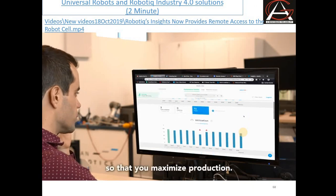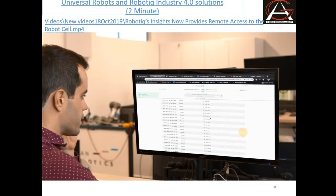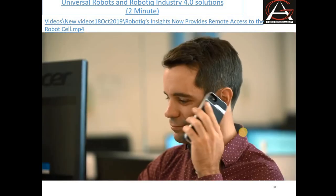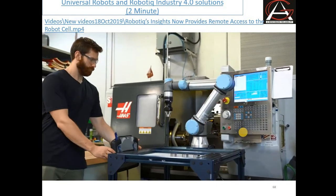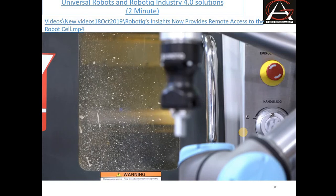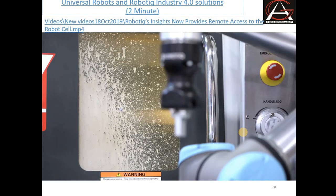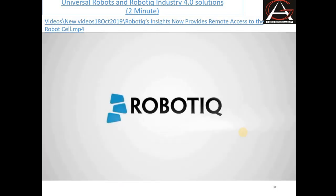And also via the Robotic Insights product, many key performance indicators (KPIs) can be accessed from the robot, like how many cycles it has worked, how many robotic cycles and how many gripper cycles have been achieved, and other productivity benchmarks can be noticed.